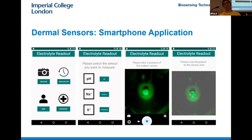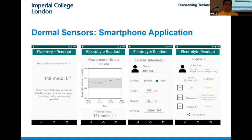So the smartphone comes with an application. So you can, for example, measure wave history and carry out certain diagnosis reports based on that. So this is how it looks. This is an app designed for pH, sodium, and potassium measurements. So you can capture one assay or multiplex assays at the same time.